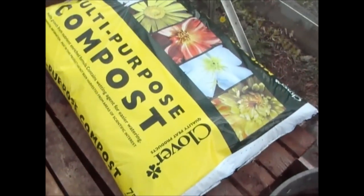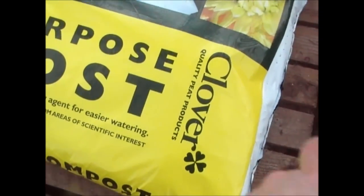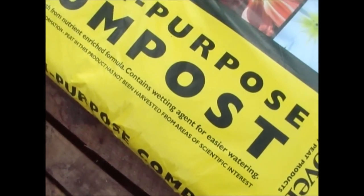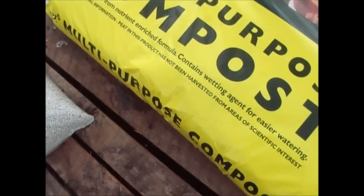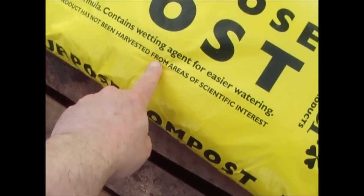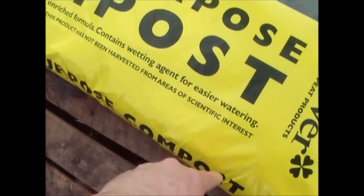Okay, so I just want to explain what compost we're going to be using this year. Now this is a compost I've used before. It's called Clover, and this is a multi-purpose compost. It's great for seeds. It's a good fine compost. It has got peat contained within it, but I just want to point out that it's harvested from areas of no scientific interest, basically.